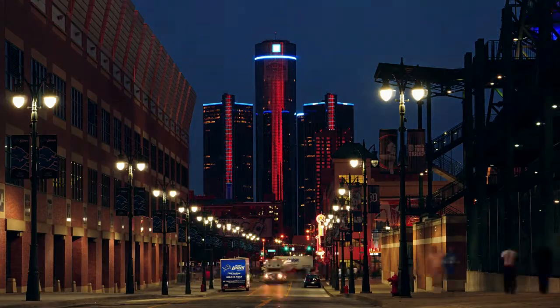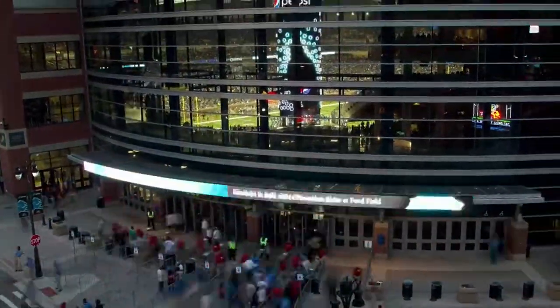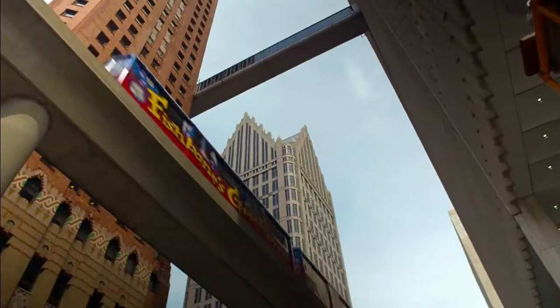We have 35 different entities that all collaborate together to make sure that we are working together to identify any problems, to be there for somebody that needs help. You have a lot of people, especially our generation, who are doing everything we can to build it up. So in a way it feels like being in a lively college town in the middle of Detroit.